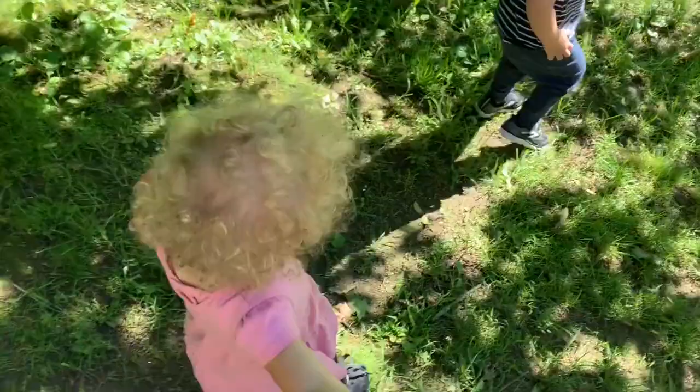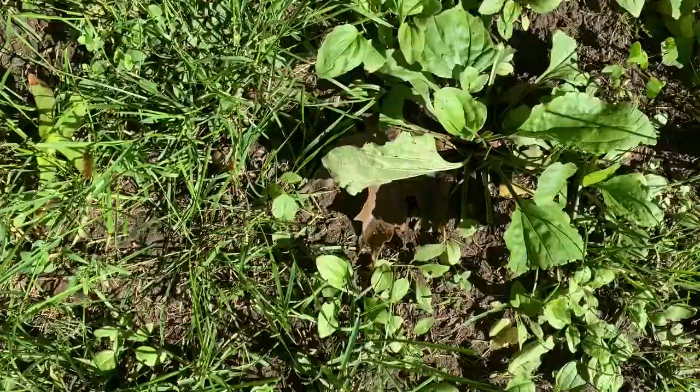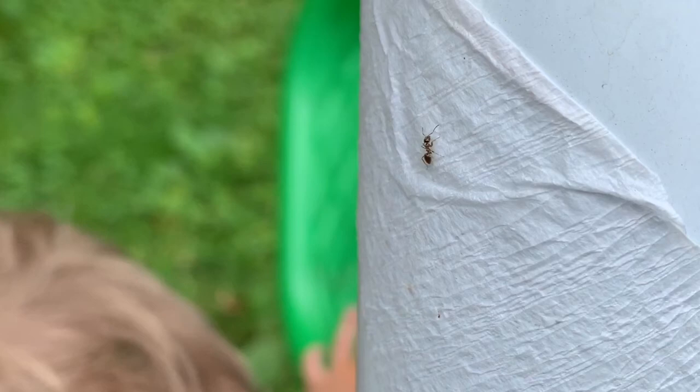Did you find any bugs yet, Sissy? Yeah. Two. What do you see? Two. Two what? Two bugs. I see nothing. What's right there? One little bug. Where? There. Oh, are they flying? Yes. Yeah. Look. Where? I can look.